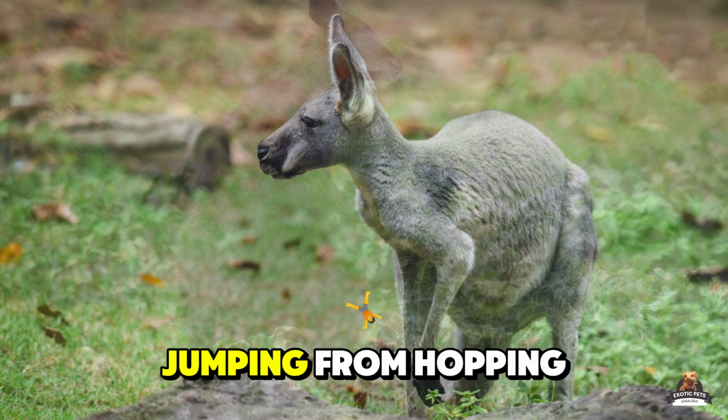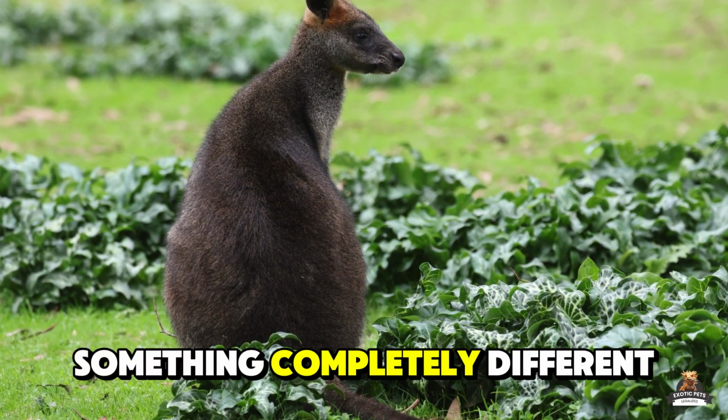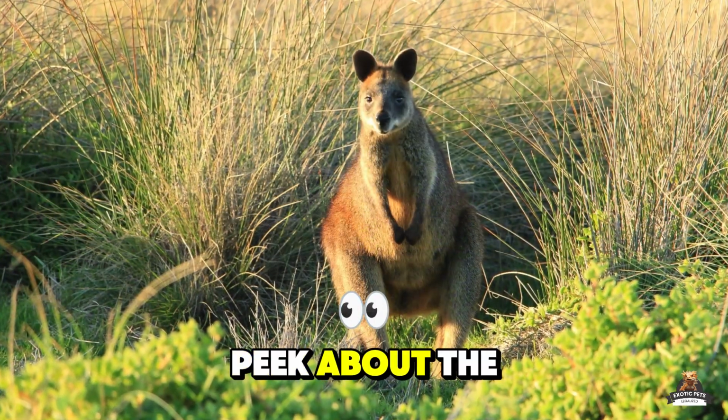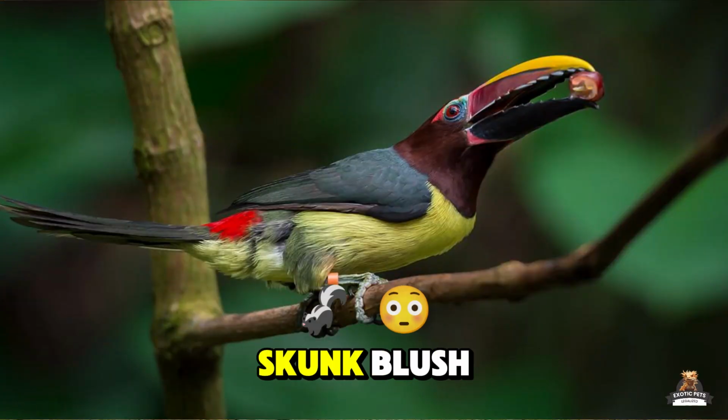Next up, we're jumping from hopping marsupials to, well, something completely different. Here's a sneak peek about the green Acarius, who has a defense mechanism that would make a skunk blush.